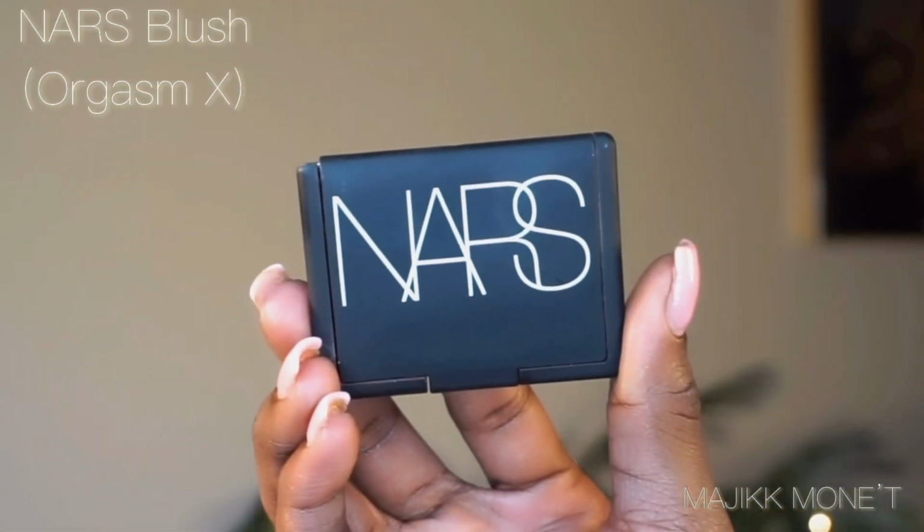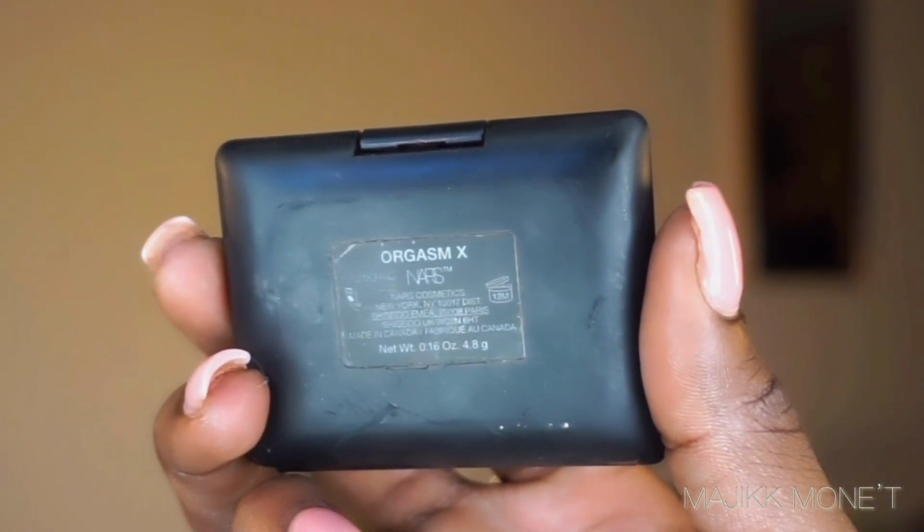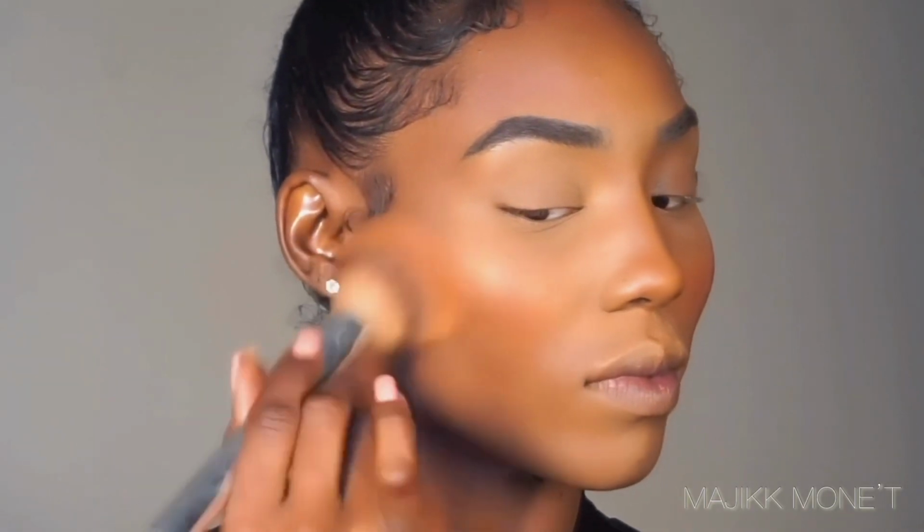So now I'm gonna go with my blush, and this is by NARS, and this is in the color Orgasm X, and I think this is the prettiest shade of pink. It's perfect for every skin tone, like the perfect shade of pink.